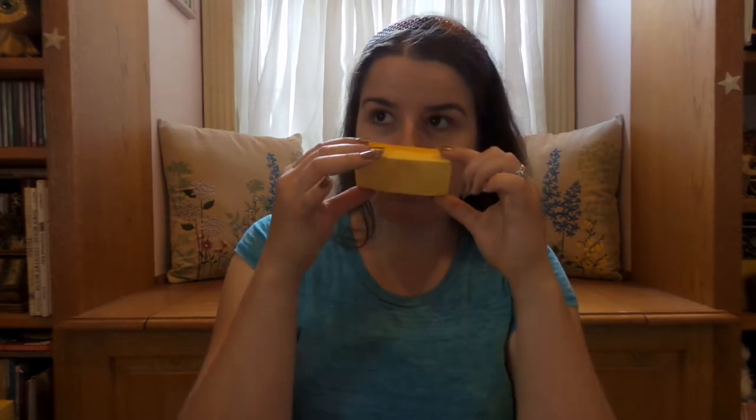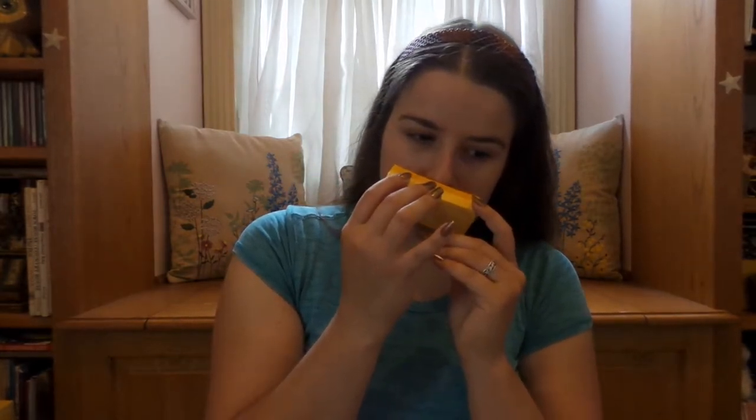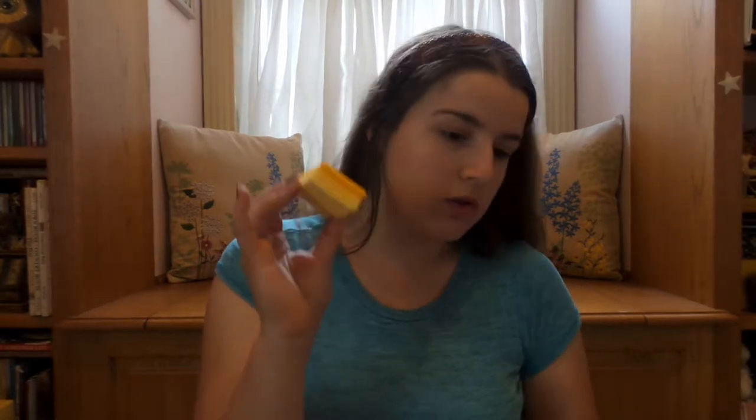I'm really glad I got this. It smells a bit stronger than a dreamsicle, almost like an orange creamsicle. Oh, I love this. This is going to definitely be my summer soap. I might save some for winter when it's really, really cold to make me think about summer. Now, I think I am getting to the end of my box.